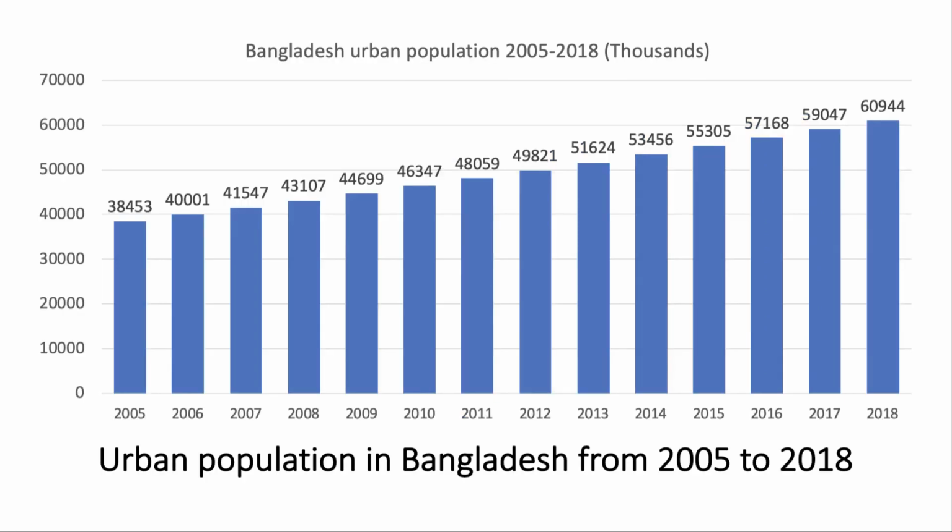Urbanisation is another big issue to follow if you're looking at Bangladesh as one of your context countries. And no country has ever grown rich without urbanising first. Well, Bangladesh is clearly urbanising. It's urbanising at a fairly fast rate, and this process will undoubtedly continue at least over the next 20 years. So the urban population has gone up from just under 39 million people in 2005 to over 60 million people in 2018. And I think this is perhaps one of the greatest long-term challenges facing Bangladesh.